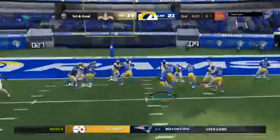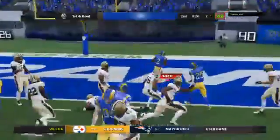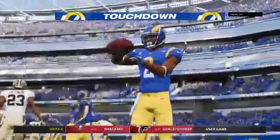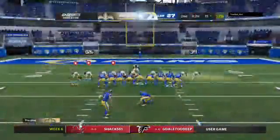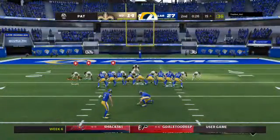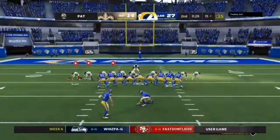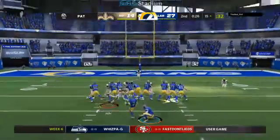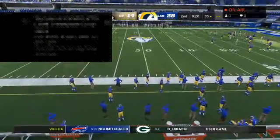They'll try the jet sweep. Stafford pops it forward. And he will score. Touchdown, LA. Robert Woods, his 3rd touchdown now on the year. And the Rams are able to strike quickly to add on to their lead. Extra point by McCrane. And the lead now up to 14.